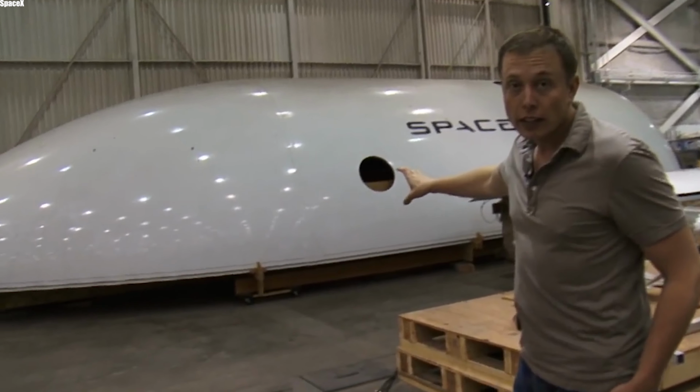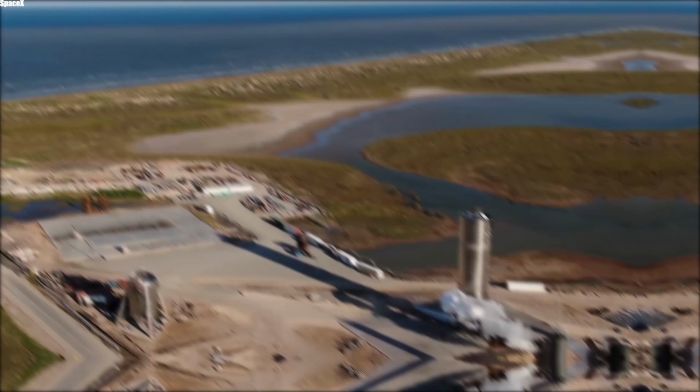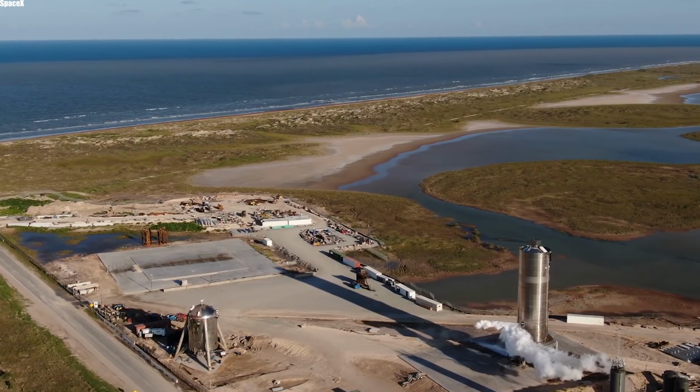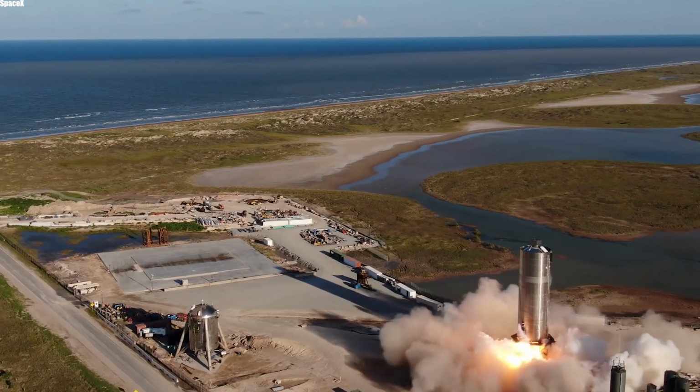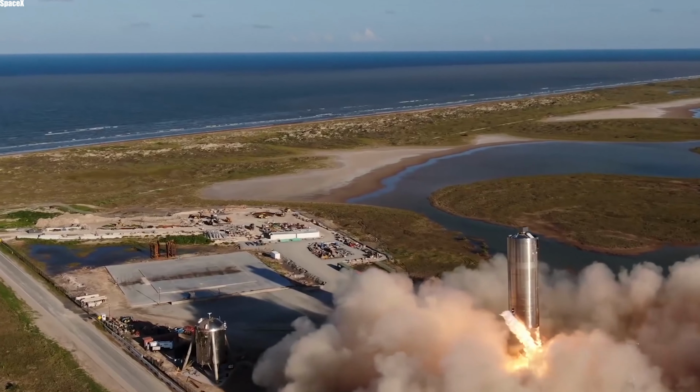SpaceX first discussed Raptor publicly in 2009. As of April 2011, SpaceX has not had many employees working on its upper stage engine. Let's check out what progress has been made for the Raptor till now. Raptor engines began flight testing on the Starship prototype rockets in July 2019, and in August 2020, a single Raptor engine propelled Starship prototype S95 to an altitude of 150 meters.